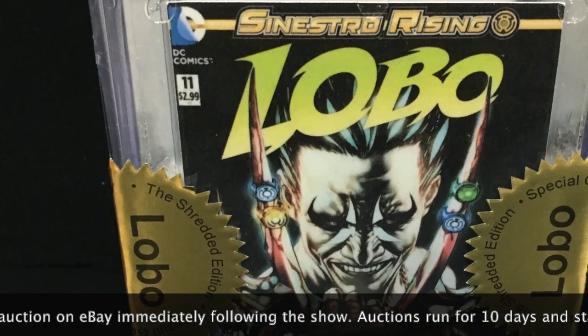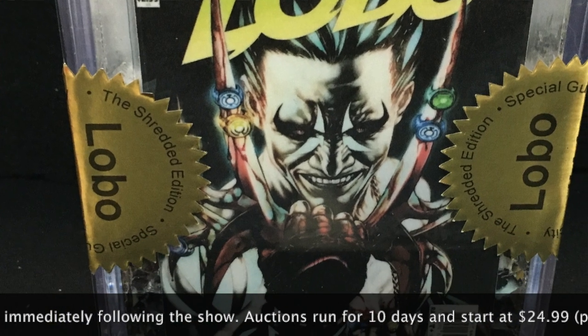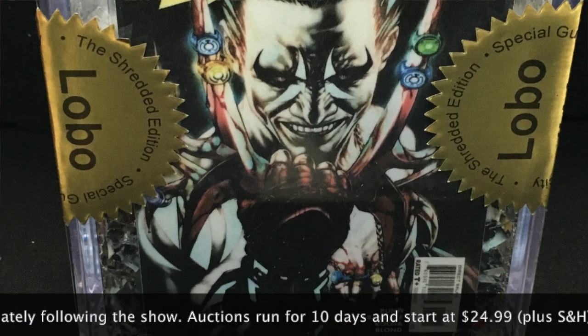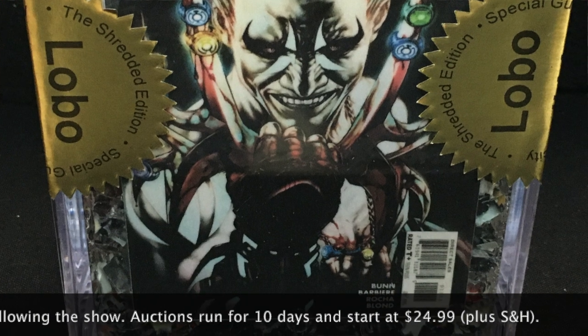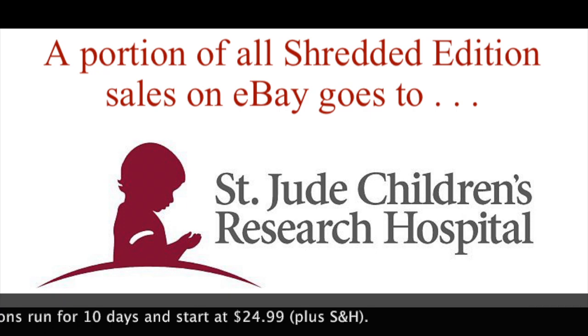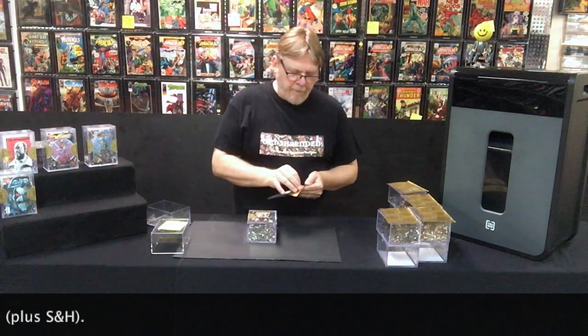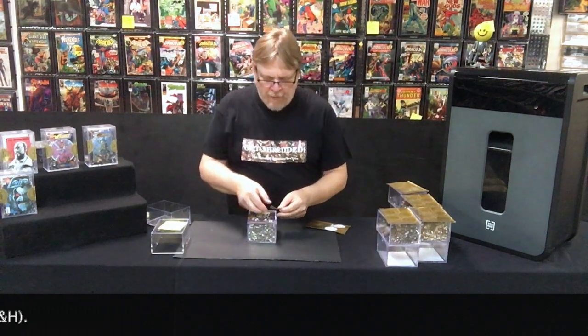Next up is Lobo number 11 that you saw Perry put together. And this one will be up at auction right after the show on eBay. And don't forget, 10% of the proceeds go to St. Jude's Children's Research Hospital, a very good cause, to help fight cancer and other childhood diseases by donating to St. Jude's Children's Research Hospital. You know, it's such great fun having Perry and Comic Jabroni here doing this with me, and I'm really hoping that they'll be able to come back and do more in the future.